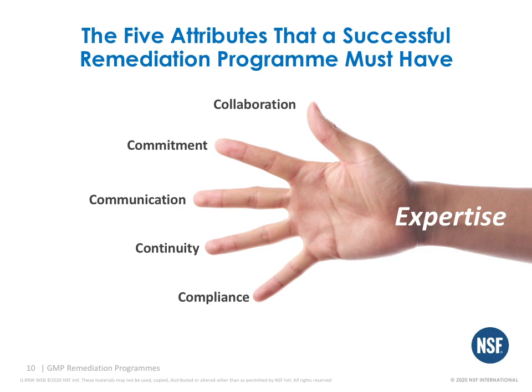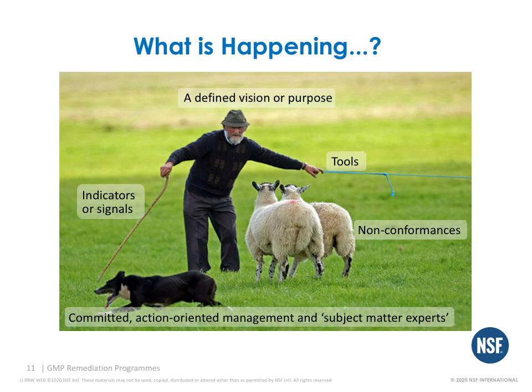On my next slide, I wanted to show really how it feels sometimes being a project manager in a remediation program. So put yourself in the place of the sheep farmer in this photograph. You are the project manager and sheep farmer. You have a defined vision or purpose on what you want to achieve in your program. And you're trying to make sure that your people and all of the associated non-conformances work together to move in the same direction, in the direction that you want them to.